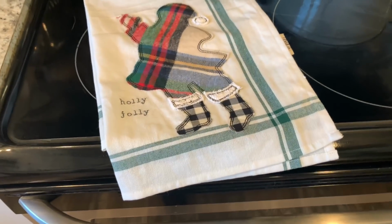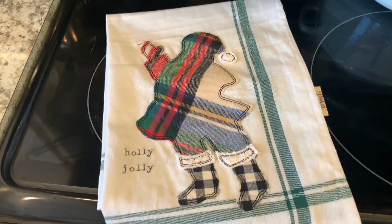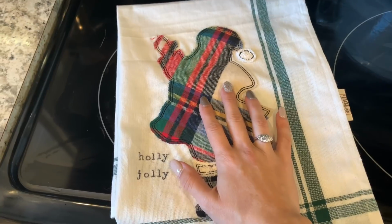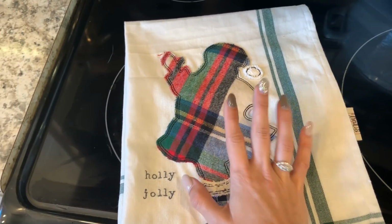Okay, next we're gonna put this cute little tea towel right here on the stove, and I wanted to tell y'all about this. I love this. A sweet friend of mine that watches me on Instagram sent me a whole box of goodies, and this was one of the things that was in them, and they had the cutest things in their shop.